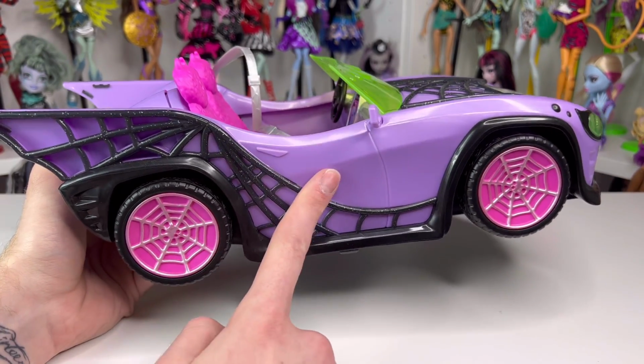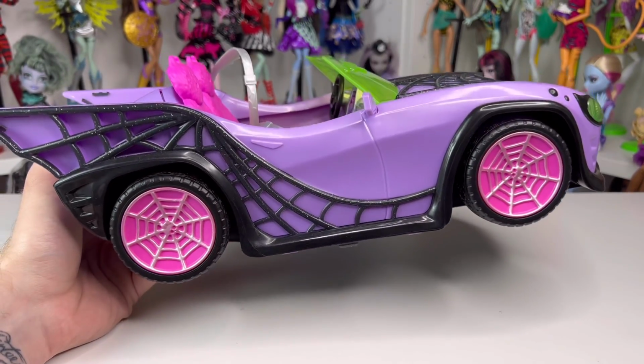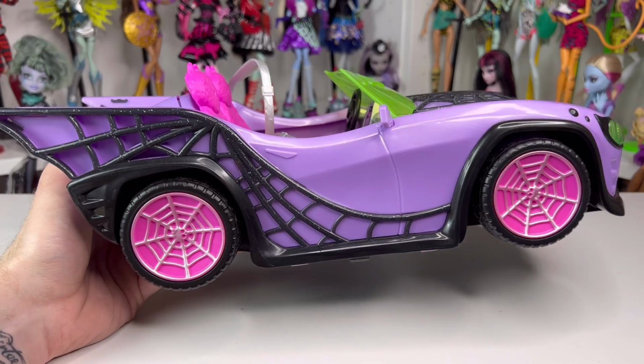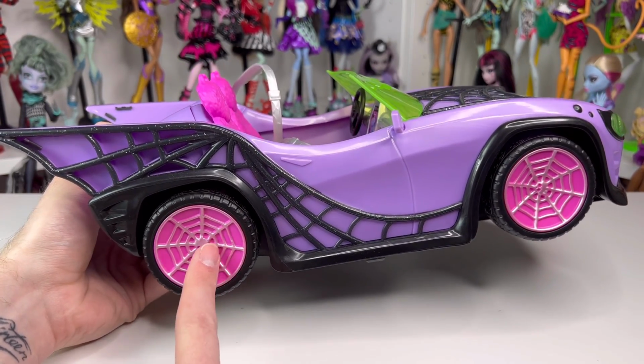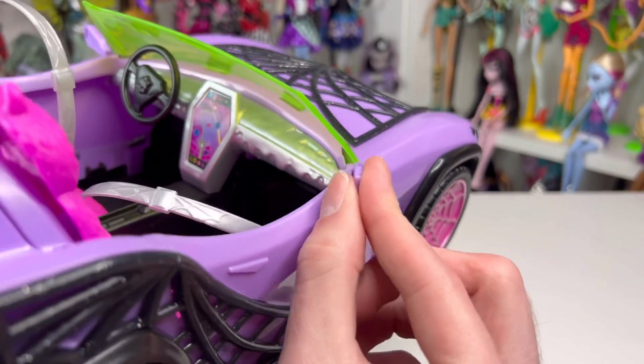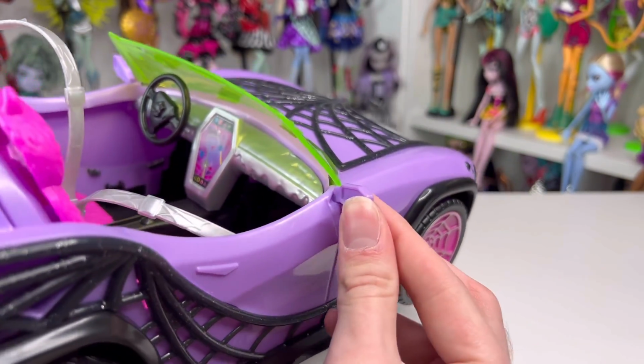The doors sadly don't open, which I kind of wish they did, or they did a butterfly style like they did with the Barbie Extra car. The wheels are hollow plastic like typical cars are, and the inner center is pink, and it has a spiderweb detail with a skeleton in the middle. The rearview mirrors do move, so that's actually really cool. I don't know why the doors couldn't move if these could, but whatever.